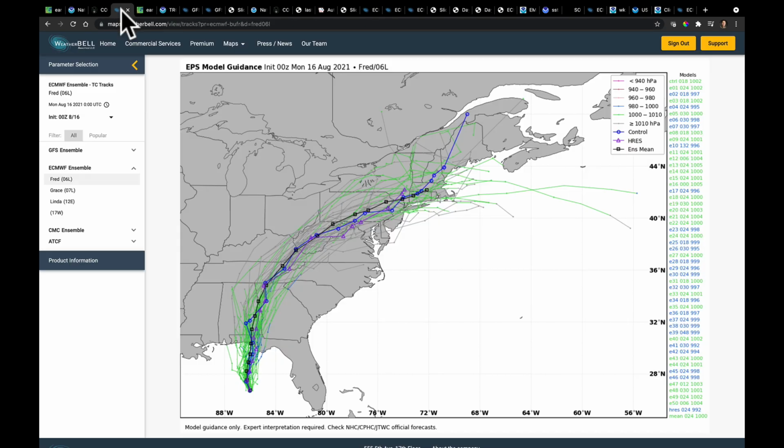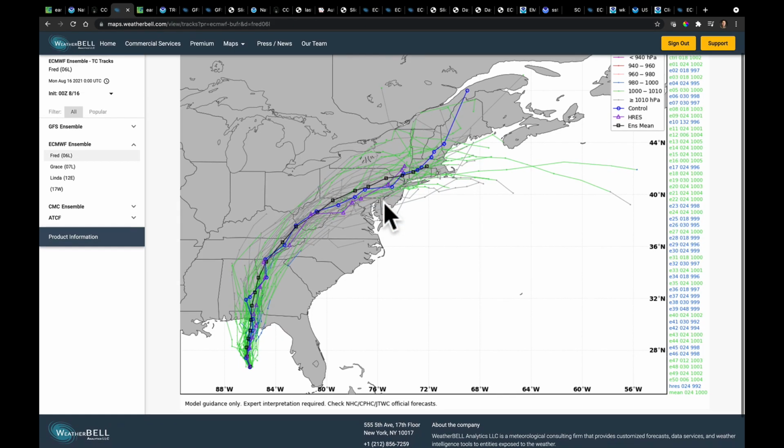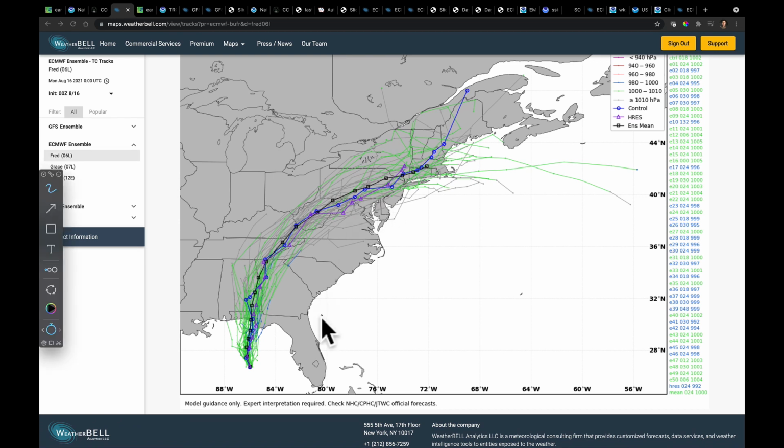So let's take a look at where Fred is expected to go. This is the latest model guidance. A bit of a shift over what we thought a week ago, where Fred was expected to come in something like this. There has been an upper level ridge in this area that's helped push Fred off a bit to the west. And now the latest track guidance from the European model, pretty tight, is basically taking it right over the spine of the Appalachian Mountains.